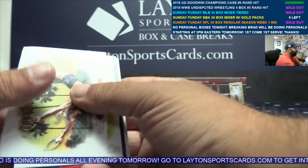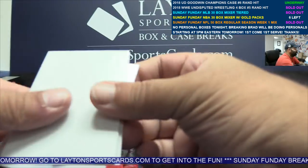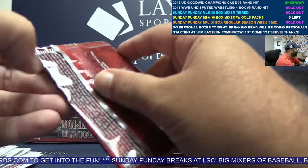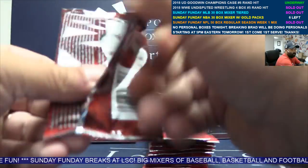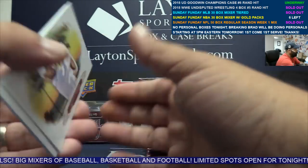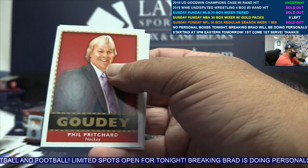No, it's a half case, Trevor, but no, it's not the last break we're doing. Another LeBron color splash there. Insert. Gowdy of Kai Green. Insert of Dandois. Gowdy Mini Sofia Huerta. Man, that sounds bad. It's getting close. Gowdy Phil Pritchard.